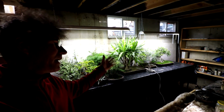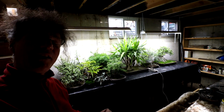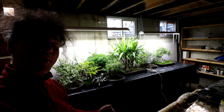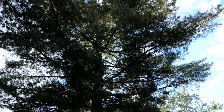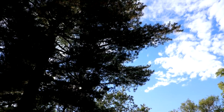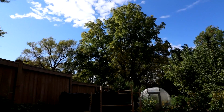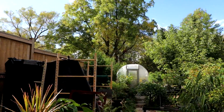So here I go. I'm making good progress on bringing the trees down into the basement, but it's taking me a lot longer than normal, and I'll show you why. If you remember in a video not long ago, I said all the pine needles were almost raining down from this tree. And rain down they did. I'll show you what happened.